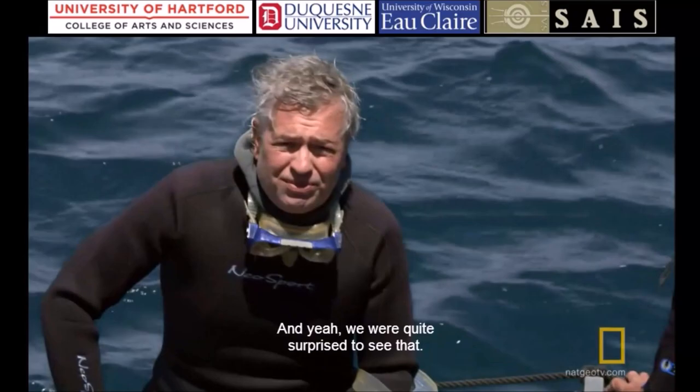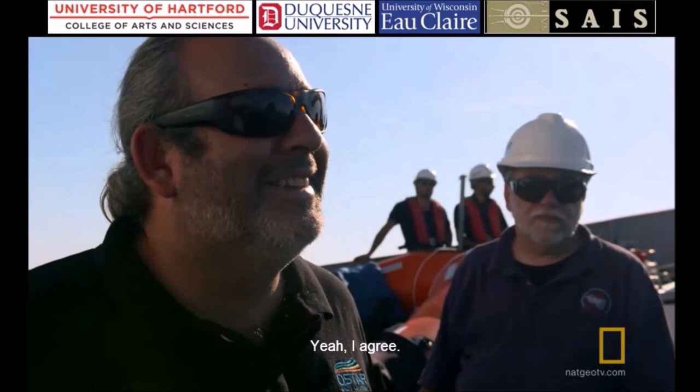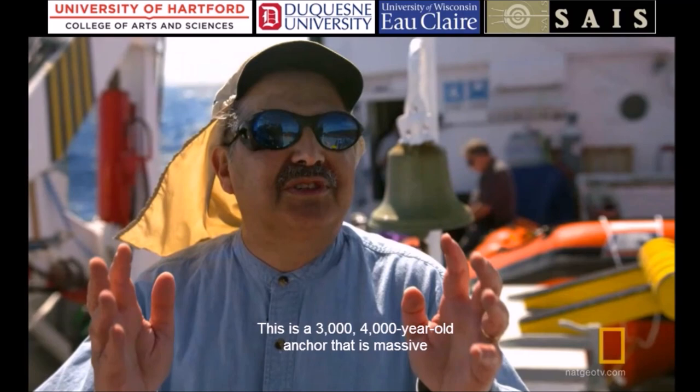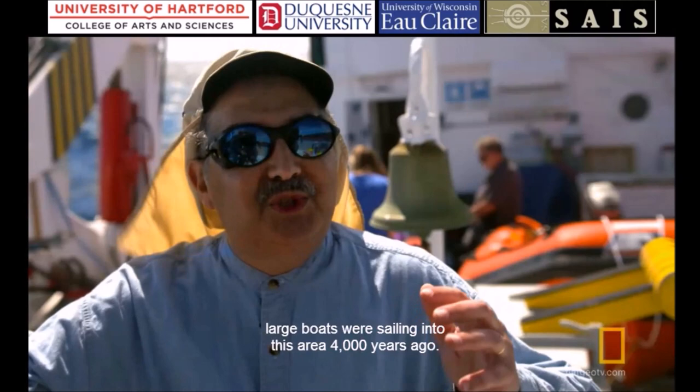After weeks of fruitless searching, everyone's excited when Ralph determines that the anchor could date to the Bronze Age. It fits the Atlantis timeline. These are stills, yeah. It's really an amazing find. I mean, a lot of people will get excited about anchors, but this anchor, you should get very excited about. This is a 3,000, 4,000-year-old anchor that is massive for a very, very large boat that shows us that ancient large boats were sailing into this area 4,000 years ago.